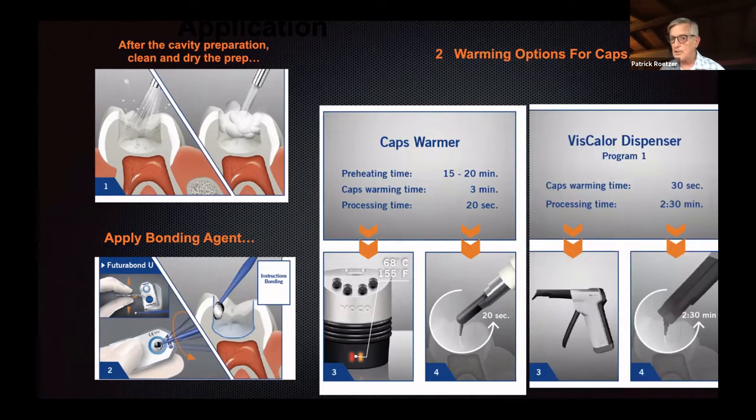Now the Viscolor dispenser is different. The cap's warming time is 30 seconds once you turn it on. Processing time, 2 minutes, 30 seconds. You got a lot of time. You don't have to worry about material hardening while you're waiting to do it.